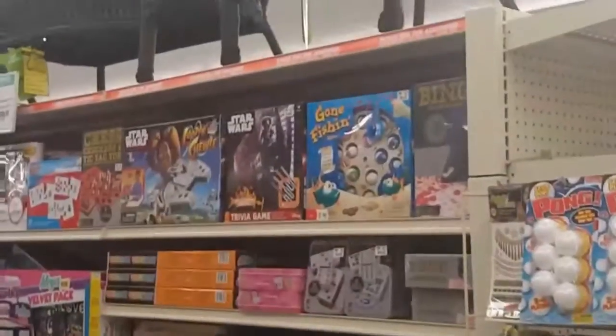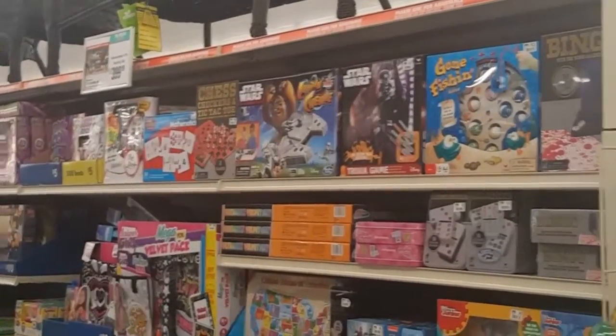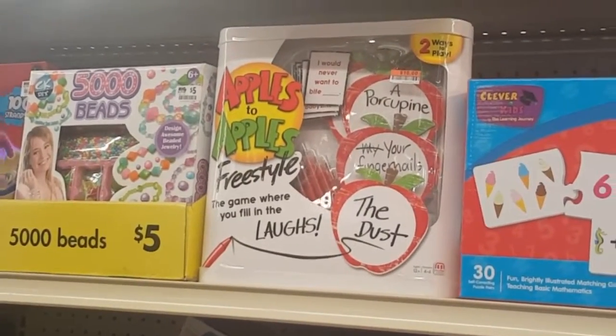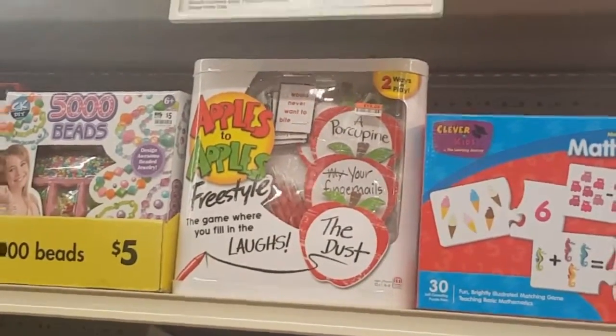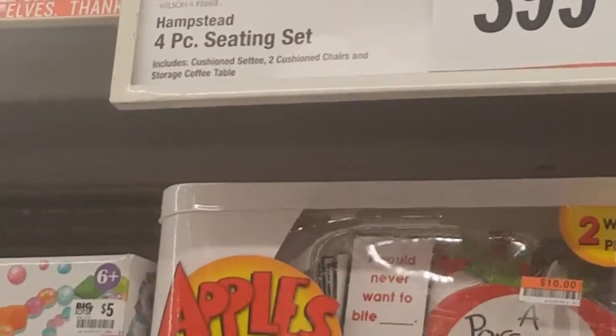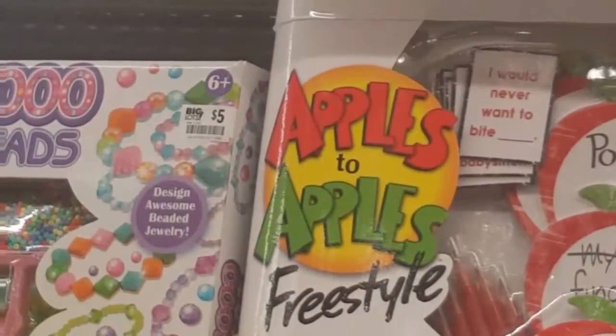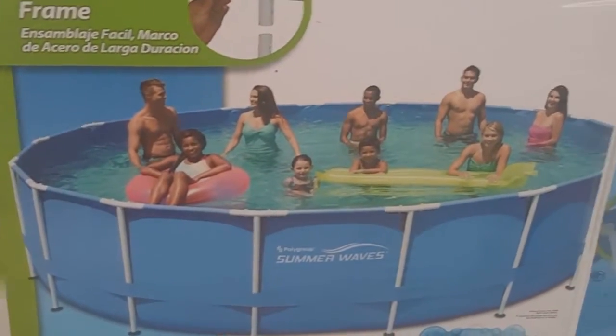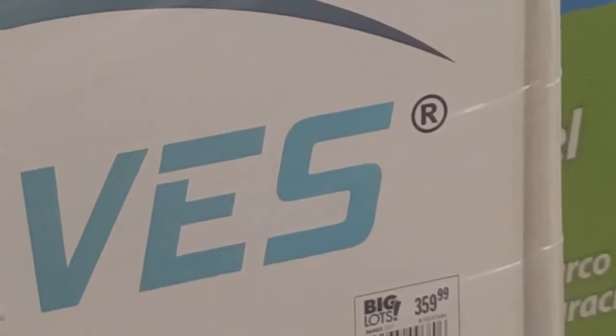If you need outdoor furniture, they have the couch and then the two chairs, and then it's $3.99 for the set. That's not a bad price. For the summertime, if you have a room in your backyard, they have the 17-foot pools, and they go for, let's see if I can zoom in on it, $3.59.